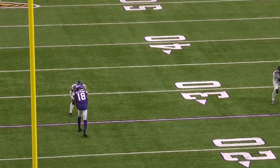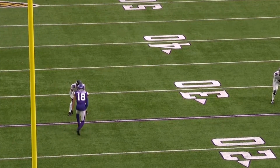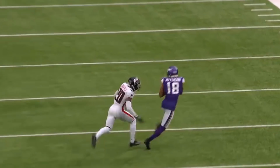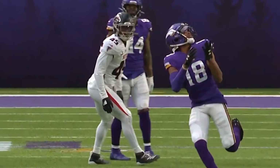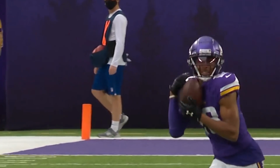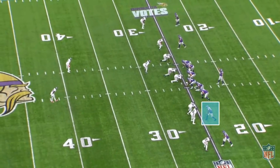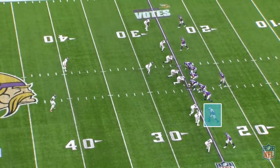That is how just a slight little alteration to a release can be the thin line between good positioning and bad positioning. And you can see that difference again in how he ran that same route from the same slot position in the same game. Except this time it was versus slightly different technique from the corner.